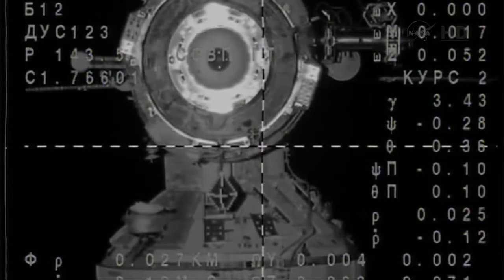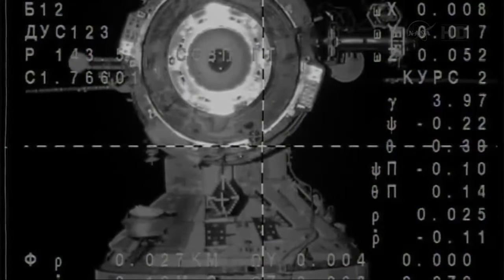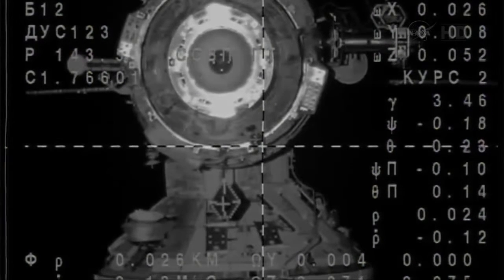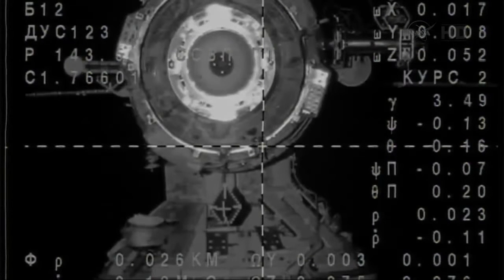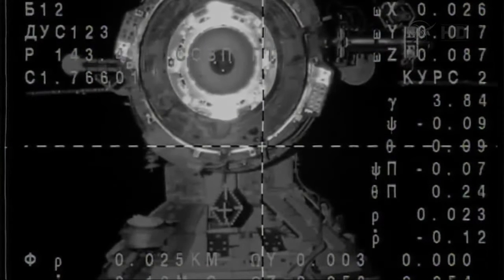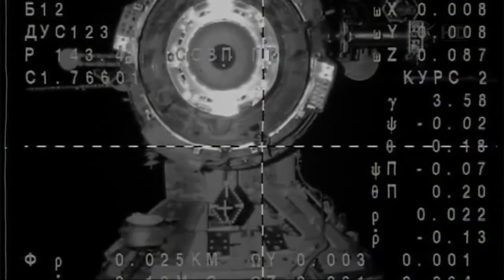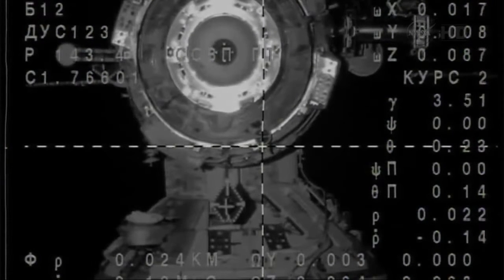28 meters, 0.12. The target is at the center. Cross arrows together, the indicator is on. Copy.